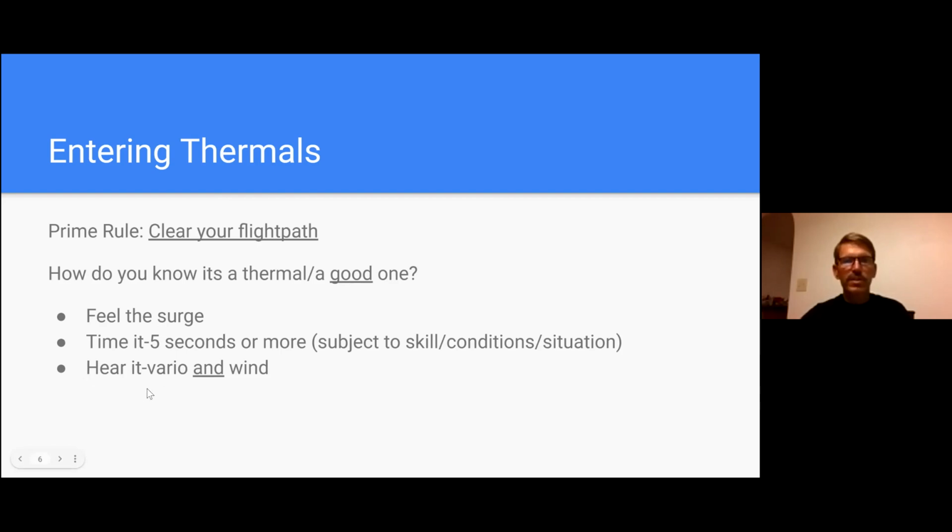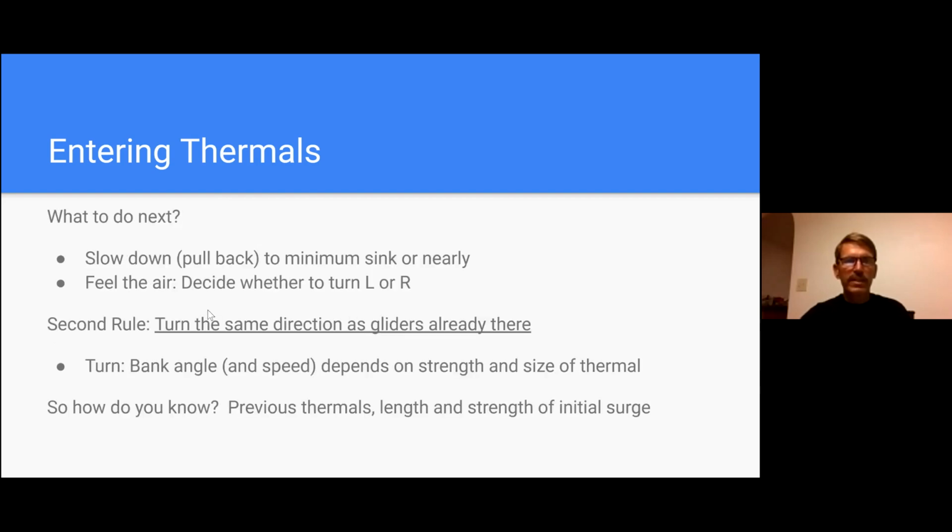And yeah, you want to listen to your vario. You also want to listen to your senses, the seat of the pants, and what you're hearing with the wind, because that again will give you a good indication that there's a good thermal there. What do you do next?